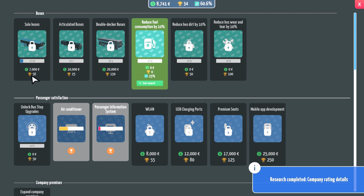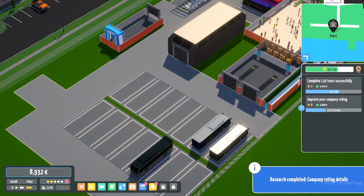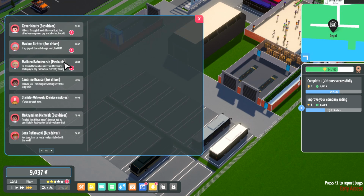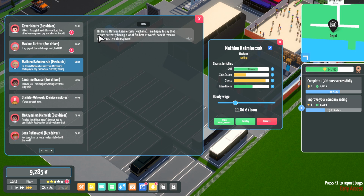What we need to do is work out how to get a few more trophies so I can get another solo bus. I would quite like to see what's going on there. Anyway, we've got 3 new buses. Mechanic, Matthew Kanzai. This is Matthew Kanzai, mechanic.